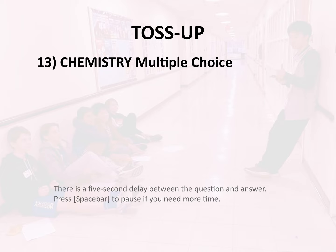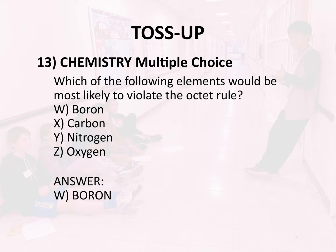Toss-up 13. Chemistry. Multiple choice. Which of the following elements would be most likely to violate the octet rule? W. Boron. X. Carbon. Y. Nitrogen. Z. Oxygen. Answer. W. Boron.